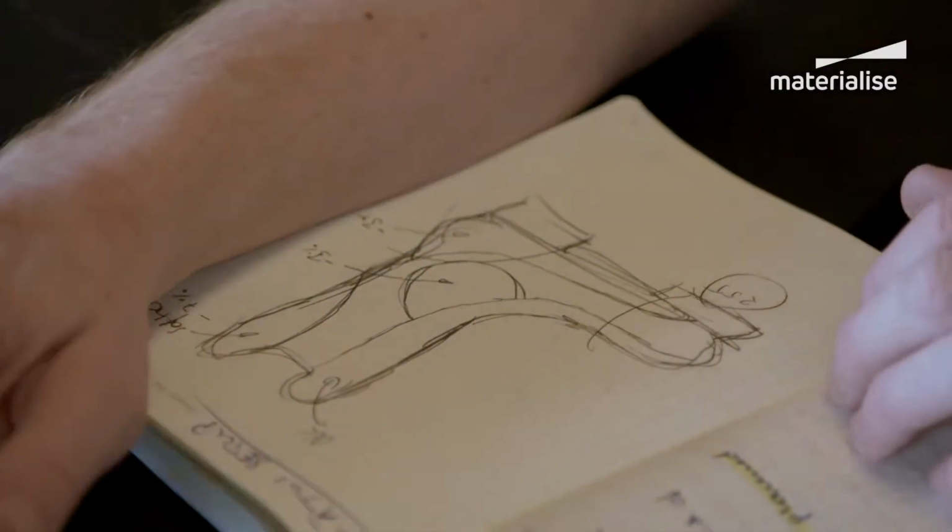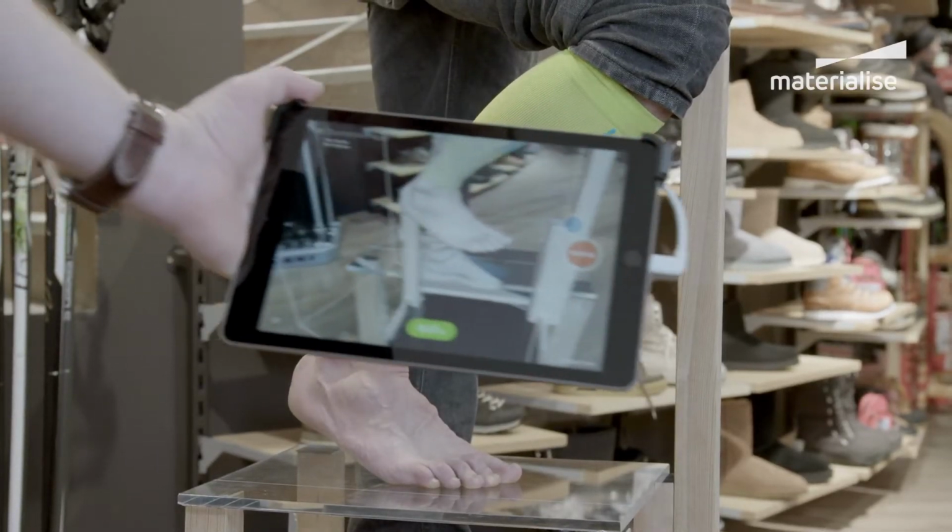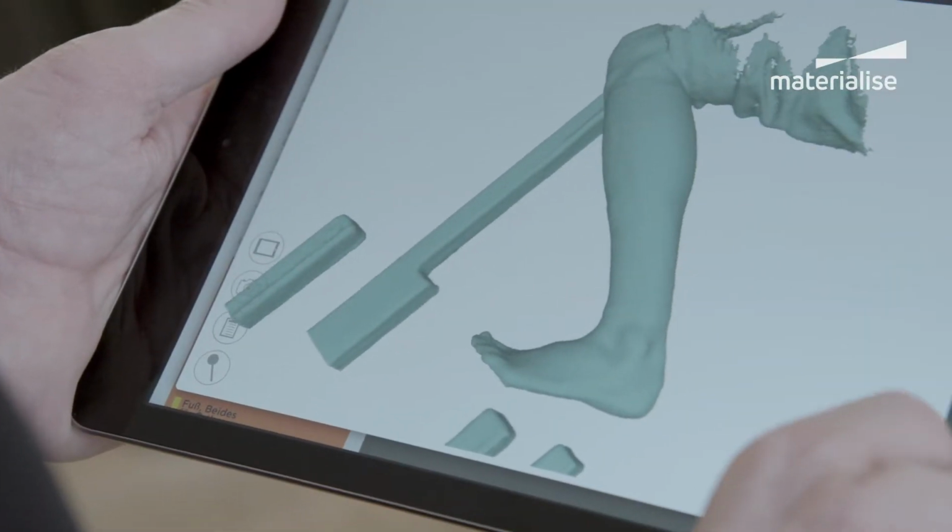People always think that the printing process is just pressing a button and then the printer starts to print. And that's the very, very last part of that process. It really starts at the very beginning where you define the product that you need. You come with a concept. In this case, the concept is obviously ready. We want skiing boots. And the client goes to the shop, his feet get scanned.